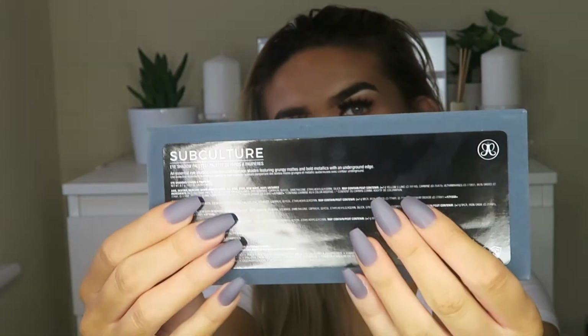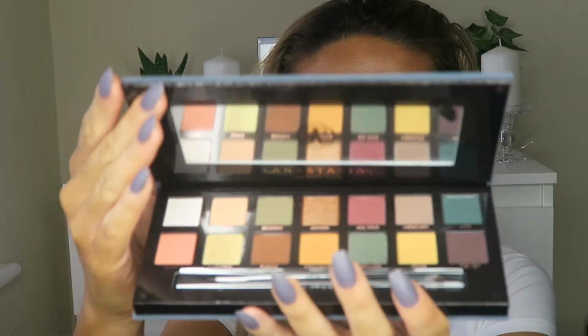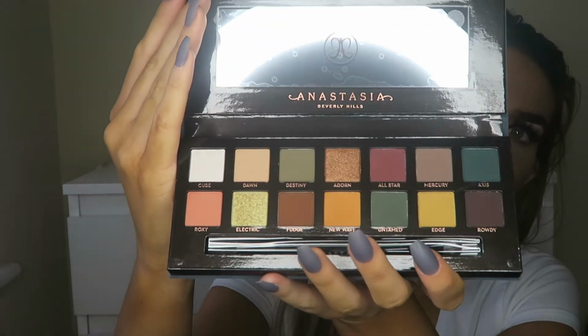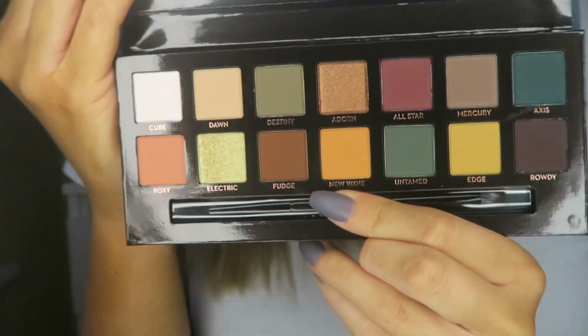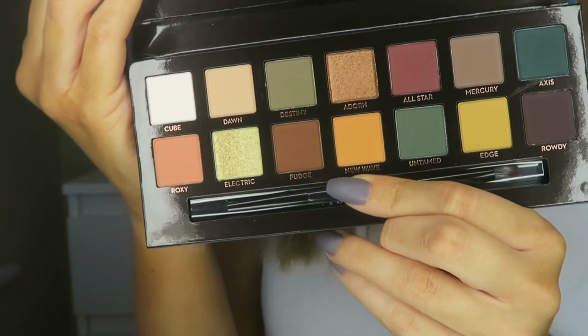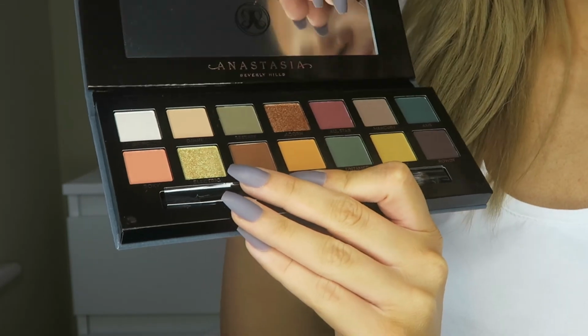And then again on the back it just tells you about the eyeshadows. So this one says an essential eyeshadow collection with 14 shades featuring grungy mattes and bold metallics with an underground edge. And then we open the palette. I'm just going to take the bit of plastic out because it's just going to fall out anyway. Ta-da! As you can see, I'm just going to stand up. Literally every shade is just so unreal. This shade Electric here, and I can't wait to use the shade Roxy as well, and these yellow tones.